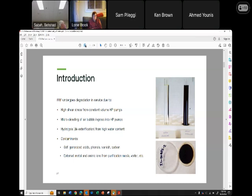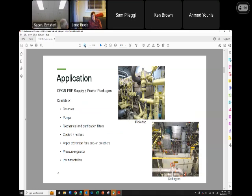So the contaminants that we see in FRFs are self-generated acids, phenols, varnish, and carbon. And we see external contaminants coming from metals, which are basically wear particles, and from aminic ions from purification media, such as ion exchange resins. Now, a key factor to FRF stability on long life is the design of the FRF system.